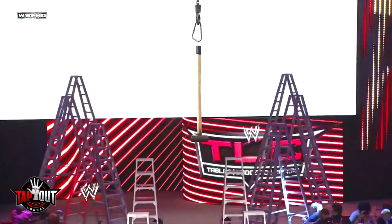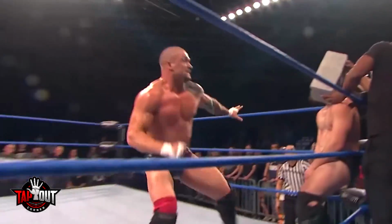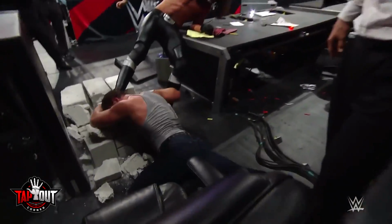In addition to the sledgehammer, another dangerous looking WWE weapon is the cinder block. Wrestlers have had their faces and other parts of their bodies smashed into these things. So what is going on that allows them to do this without dying?